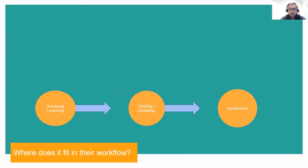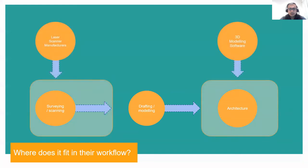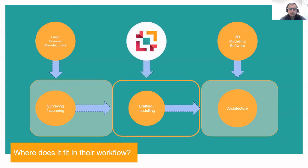The process starts with scanning, where a surveyor goes into the field and scans an existing building. The next step of the process is drafting or modeling, where a scan is converted into a 3D model manually. The model is then made available to an architect to start advising the client. In this process, the softwares required for scanning are made available by the equipment manufacturers of laser scanners. On the other end, the architects have access to 3D modeling softwares and CAD softwares to do the modeling. Faramoon plans to support the intermediate stage of drafting, which currently remains mostly manual.